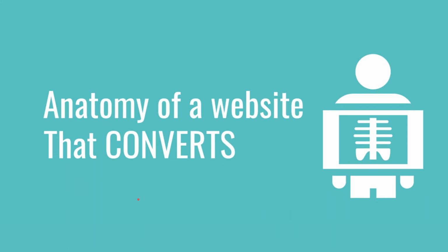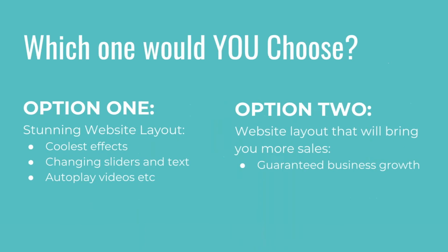So here's our anatomy of a website that converts. As a student, as a business owner, which option would you choose? You have two options to choose a website design to pay for it. Same price, everything. Option one, you create a stunning website layout with some of the cool effects, maybe some transitions, sliders, maybe some videos playing in the background, all the whistles and bells. Option two is creating a website that simply drives more traffic to your business, brings you new clients. So which option would you choose?